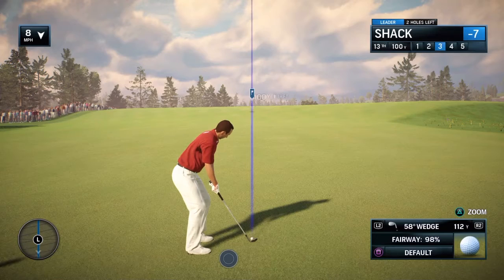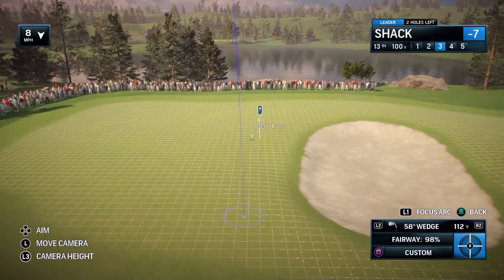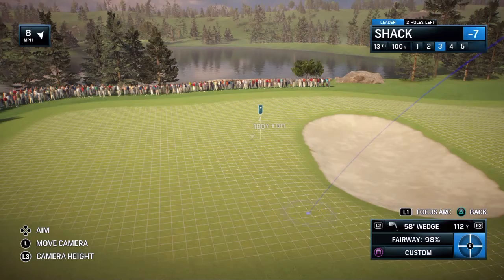Well, Frank, as we know, golf is not played generally on a flat surface, and here we go, uphill. Yeah, and the uphill lie's going to guarantee you more loft than normal. So you're going to have to counteract that with maybe an extra club.